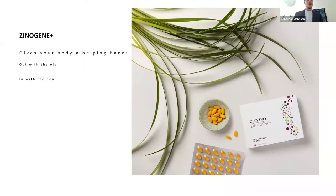This is why we have developed ZinoGene. And ZinoGene is designed to remove these old degraded cells using natural compounds called senolytics. We then want to replace these cells. And we do so by using compounds that support cell division, as well as a compound with non-stick properties. This latter compound, fucoidans, helps stem cells to enter the circulation of the body so that they can get to where they need to be.